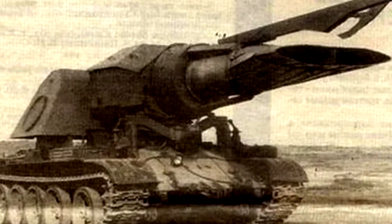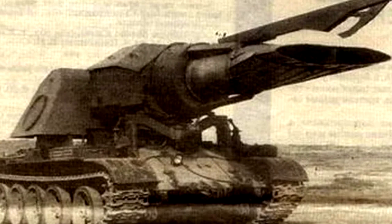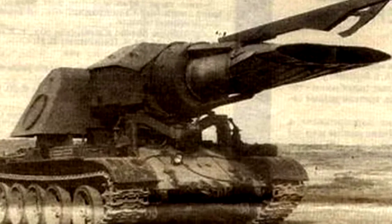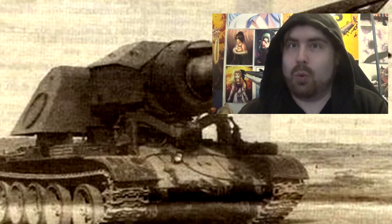On a T-55 hull, and that made it weigh about 37 tons, which is pretty heavy, but the hull could take the weight. That wasn't the problem. The problem, well, there were a few. The concept of destroying mines this way isn't necessarily unfounded. Like, it could do that, but not quietly.